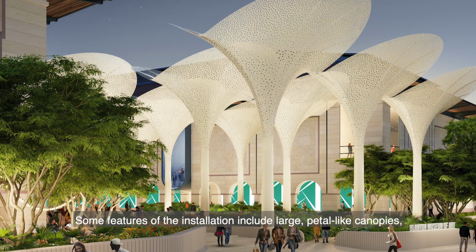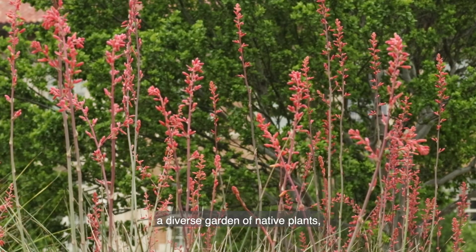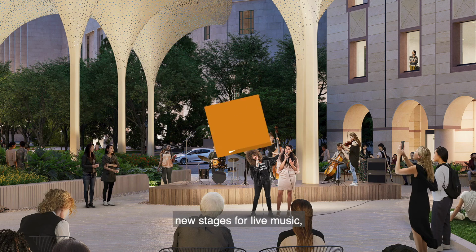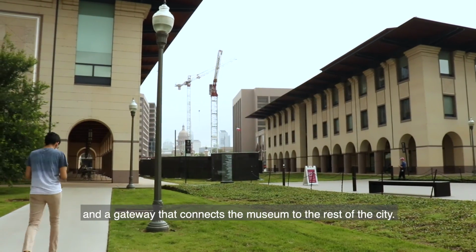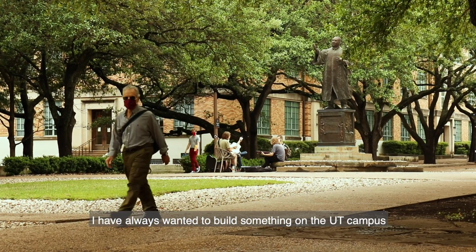UT alumni architects from the world-class Snohetta architecture firm are working with UT's Blanton Museum to install a new grounds initiative. Some features of the installation include large petal-like canopies, a diverse garden of native plants, a series of public artworks, new stages for live music, a reimagined museum cafe, and a gateway that connects the museum to the rest of the city. I have always wanted to build something on the UT campus.